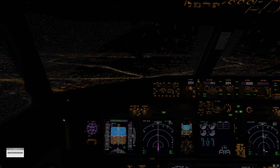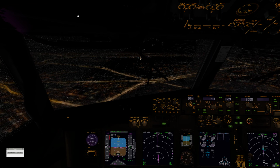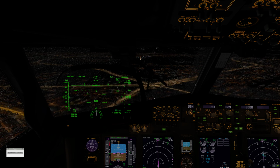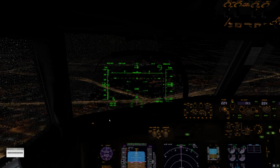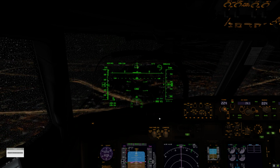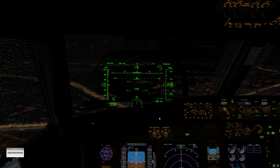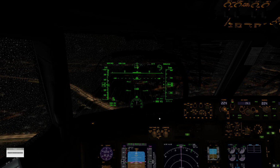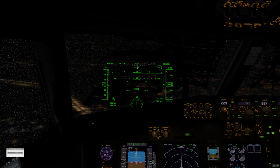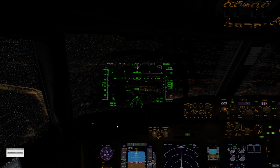Landing checklist. Engine start switches. Continuous. Continuous. Speed brake. Armed. Armed. Landing gear. Down. Down. Flaps. Flaps 30. Set for landing. Landing checklist complete.